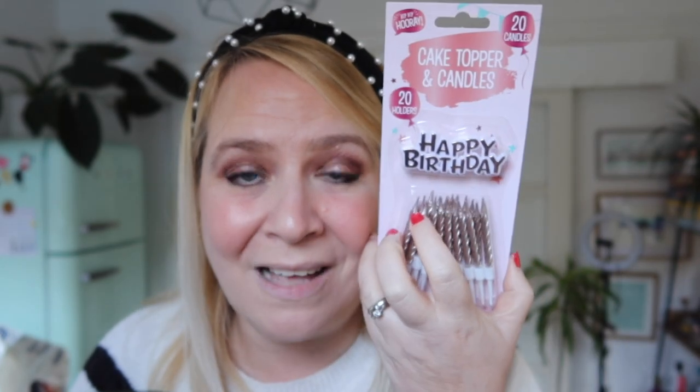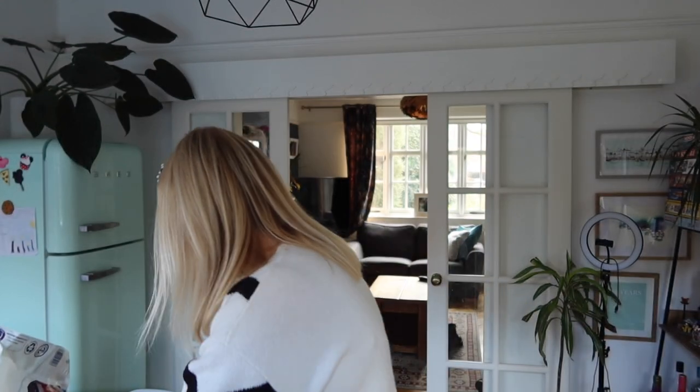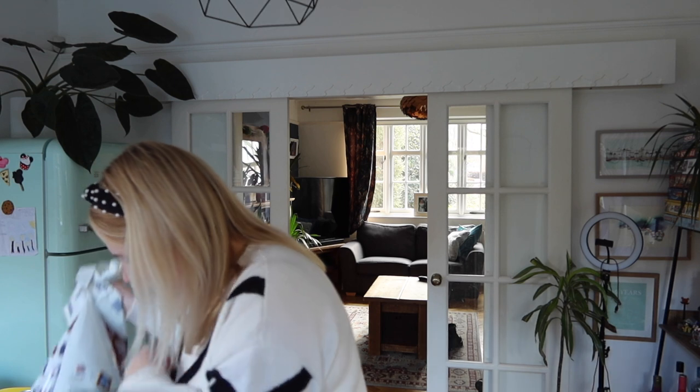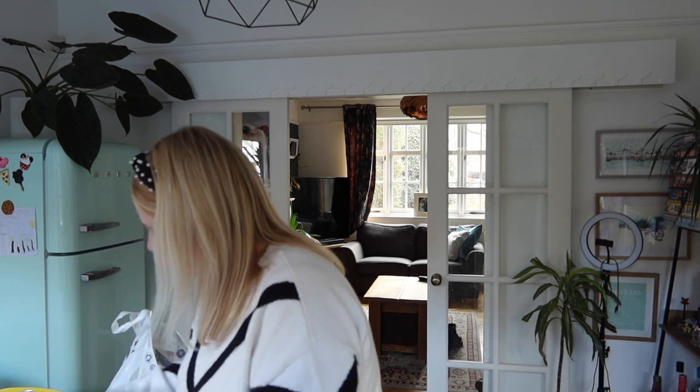And then I thought this is really nice, like a rose gold set of candles. So I thought that would be really good. And I did pick her up a really cute, oh, here we go. I thought this is lovely. That's really nice, isn't it? A cute It's My Birthday rosette. I've got a lot of pastel, because we always decorate back here. So I've got some pastel banners and stuff, so I thought that would go very nicely with it.